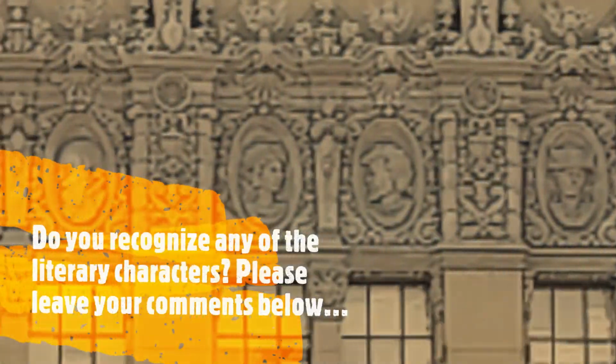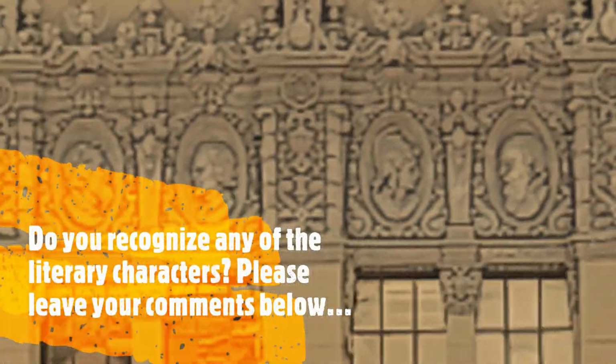No, I'm trying to get a close-up of some of these literary characters here. Do you recognize any of these? Let me know. Leave your comments below.